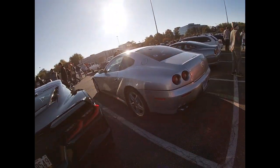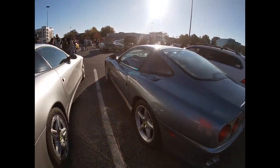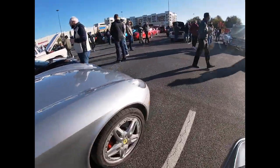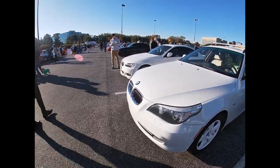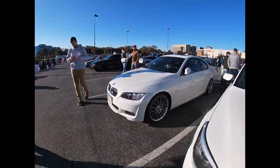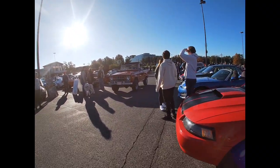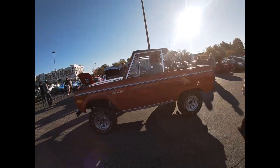Not bad. Here's a Ferrari. And here's another Ferrari right here. Two old Ferraris. Not bad. Here's a BMW. Up here's Will's car. Is that a Bronco? It is. Nice.